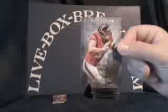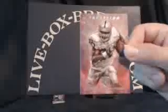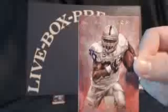For the Titans, Kendall Wright, numbered to 199. Titans going to Ted. Bears, Brandon Marshall, going to Nick N. Texans, J.J. Watt, going to Ted. Raiders, Darren McFadden, super short print, 19 out of 25. Raiders going to John B.